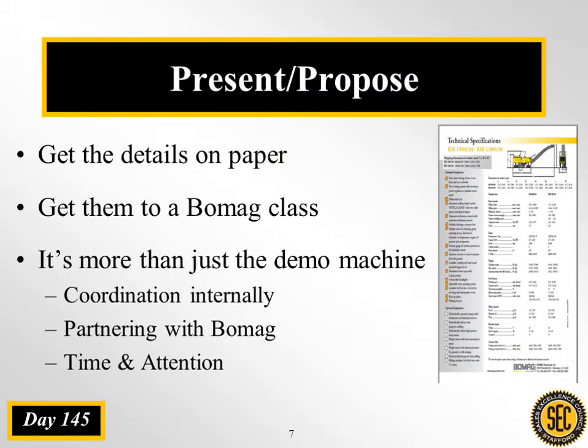Given the relative sophistication of this particular customer, attention to detail was extremely important. Rick was diligent in providing thorough documentation of specifications, pricing options, warranties, etc. He got the owner enrolled in a BOMAG class, and he committed himself to orchestrating a world-class demo experience.